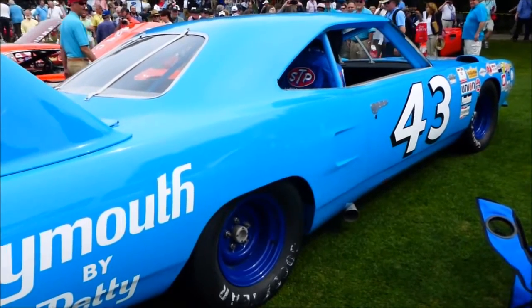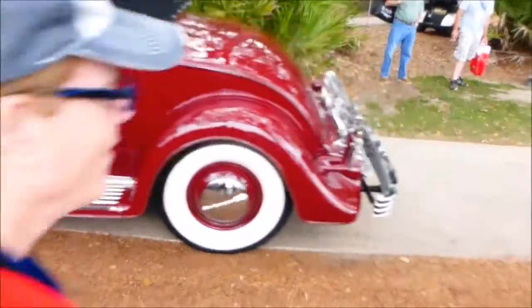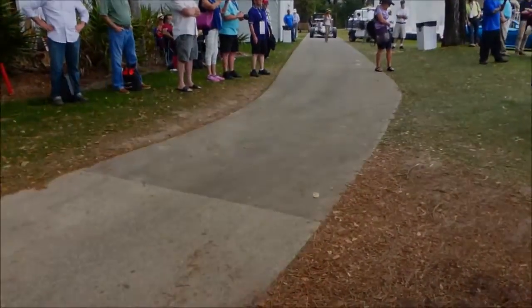To come to Amelia Island, you can fly into Jacksonville. And certainly you can stay at the Ritz, but there are plenty of hotels and reasonable rates around the airport. And it's just a half-hour drive away.